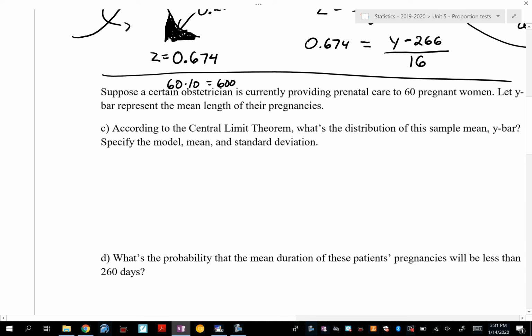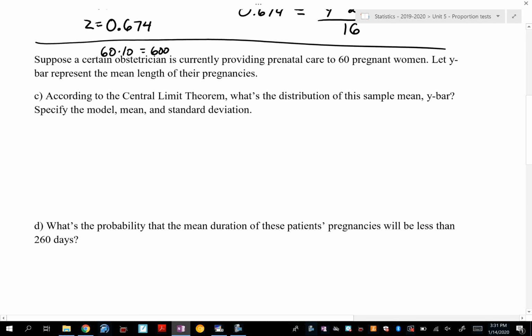Now again, if this is proportions, you don't do that condition. You do the success-failure condition. Check out the videos. It's all there. Make sure you know that for tomorrow. That's the first quiz. You want to start off strong.